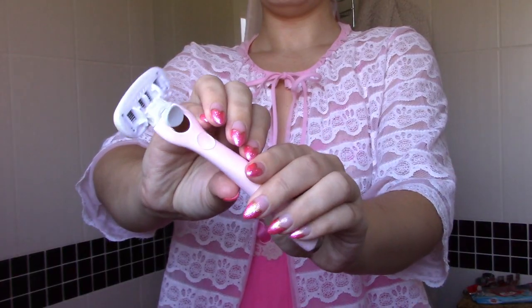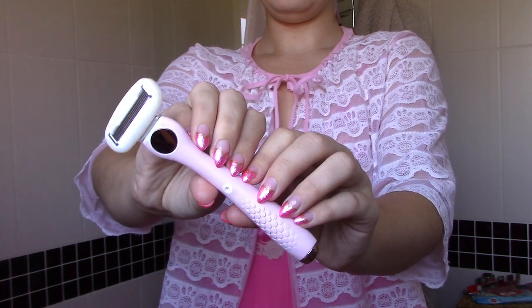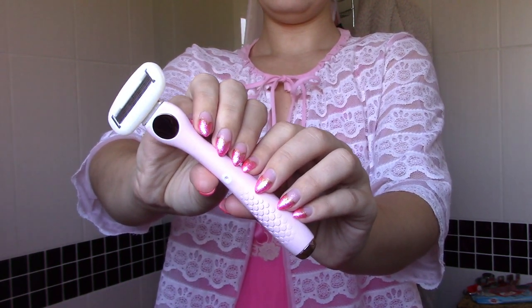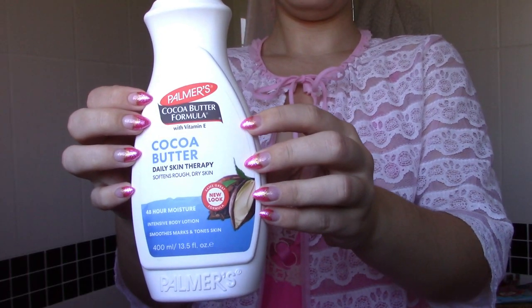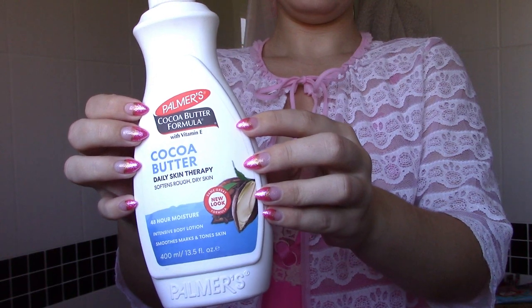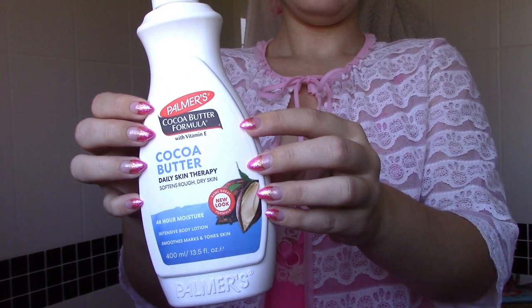For shaving, I've actually started using this Superdrug razor. It's pink, it's a fraction of the price of any of the Gillette ones, and it is even better. And as shaving gel, instead of an actual shaving gel recently, I have been using the Palmer's Cocoa Butter on my dry and eczema-prone legs, and it's been working really well for me.